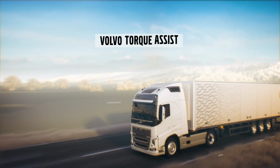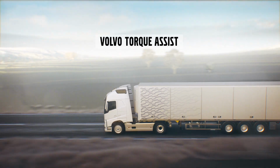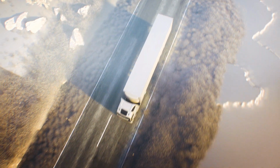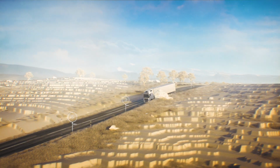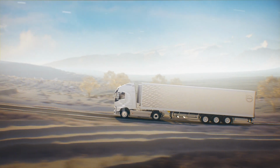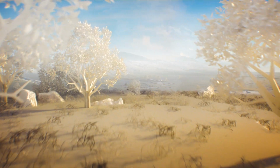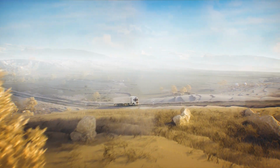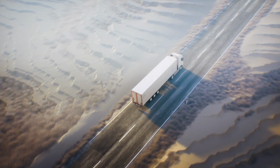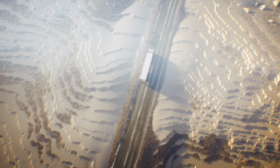The new feature Volvo Torque Assist works by adapting the truck's acceleration and torque according to road topography, the truck's load and speed. It's designed to minimize fuel consumption when the cruise control is disabled by cutting any unnecessary torque. When driving uphill, the truck is provided with full torque when needed. Volvo Torque Assist also ensures a consistent injection of fuel when the engine is operating at high RPMs. While slightly compromising performance, this is more than compensated for by improved fuel economy.